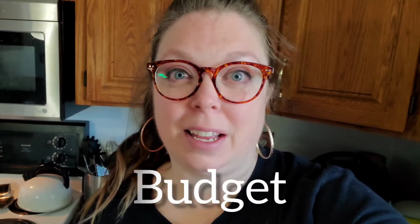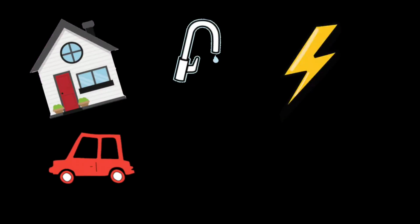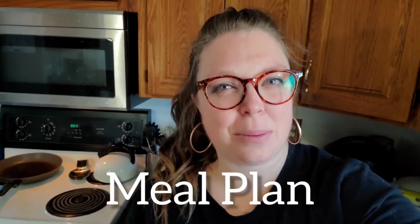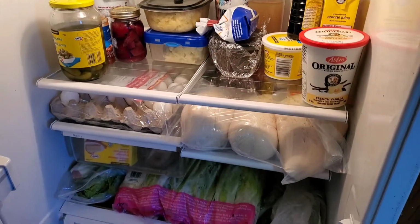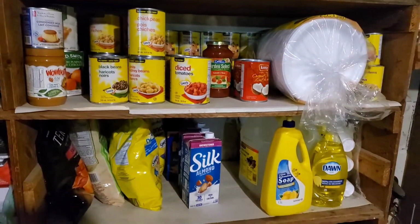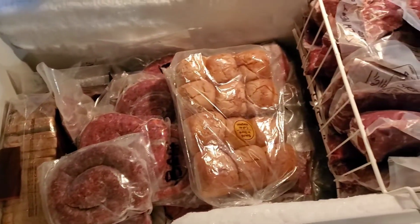The budget included everything that I'd need for the house, like all of our essentials and utilities, which also included groceries and gas. The next thing I did was figure out my meal plan for the month, but I did that in 3 different steps. First, I went around to my fridge and my freezer and my pantry and saw what was already there. Then making my list for the month was a whole lot easier. I knew also that I wasn't going to be spending a lot of money on groceries because I can use the things that I already have.